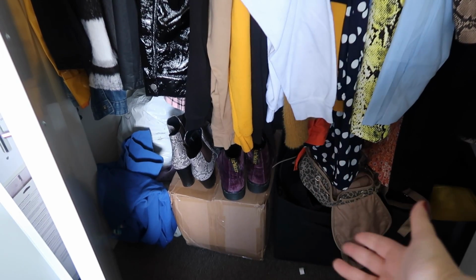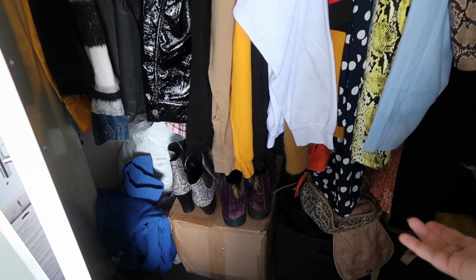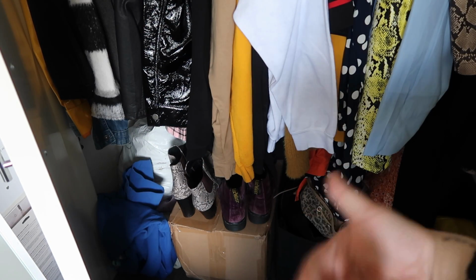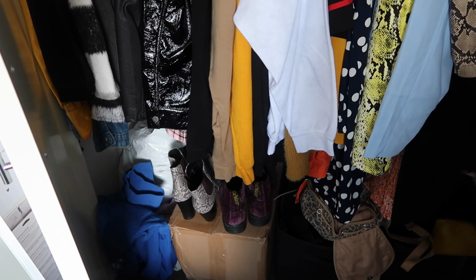And then down the bottom is pretty much worse. I have some more boots, some more Doc Martens, and these are clothes as well as my gym bag, but I don't go to the gym anymore because they're shut. And there's some clothes that I have to like change up, like cut them or make them shorter or whatever. So I'll probably do a video on that. If you want me to do a video on that, let me know. But that is literally my wardrobe, nothing too special.